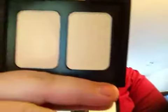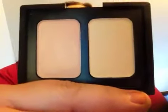And the next one is a duo, and it's called Hungry Heart. And it looks like that. Very pretty, but very, very shimmery. The Albatross also has shimmer, but it's not glitter, whereas this is more glittery. So I guess that's just a personal preference.